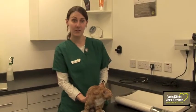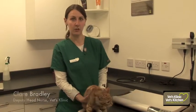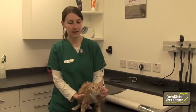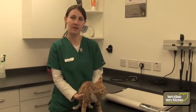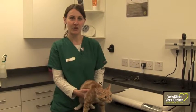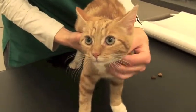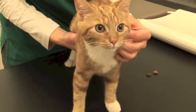Hi, so one of the questions was, how do I settle my cat into a new home? So probably what I would suggest is keeping them indoors for the next 3 to 4 weeks, and just making sure that all escape routes are obviously shut off so they can't escape. Obviously making sure that they're microchipped as well, that's a good idea for safety reasons.